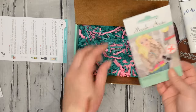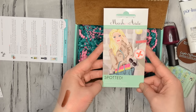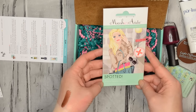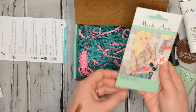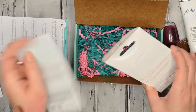Yep, this is the last product in here. This is from Masquerade, and this is their Spotted. It says minimize, detoxify, and calm. It says 0.5% salicylic acid. What is this? So you get 2 sheets with 12 patches each. So I'm assuming these are little circles that you put on any blemishes you may have.